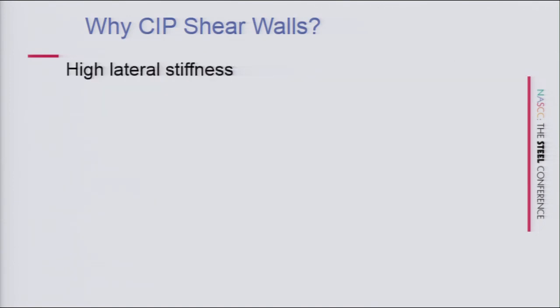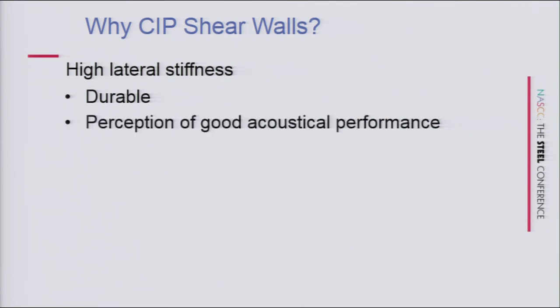The advantages of cast-in-place walls: they do have high lateral stiffness. We have jobs that demand that because we have sensitive equipment in the building, and it isn't just a vibration issue vertically, but it is horizontally as well, and they really need that stiffness, more so than even what they believe they might get from a brace frame. It's durable. There's a perception of good acoustical performance.